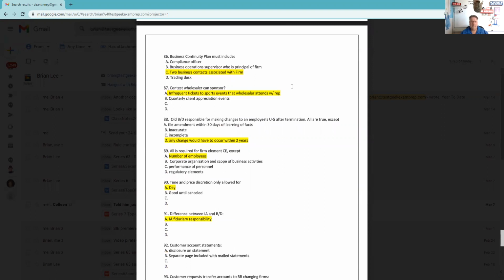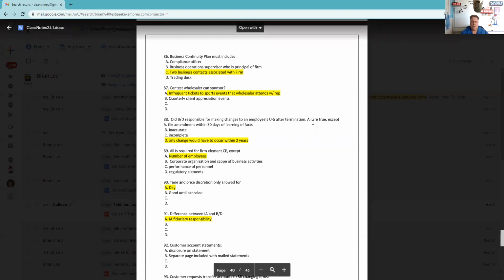Business continuity plan must include 2 business contact persons. That's very testable. They've got to be Series 24s that are contact persons. That makes sense. There's got to be a link on the website to the business continuity plan or a link that tells you how to get it. So make sure you know about the 2 links on every broker dealer website. You have to have a link to BrokerCheck, and then you also have to have a link either giving you the business continuity plan or offering it to you.